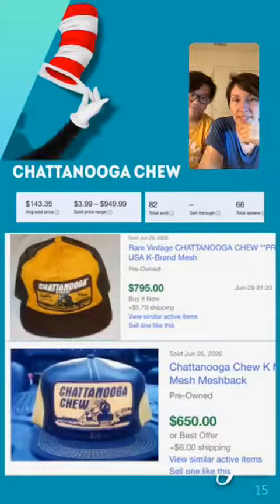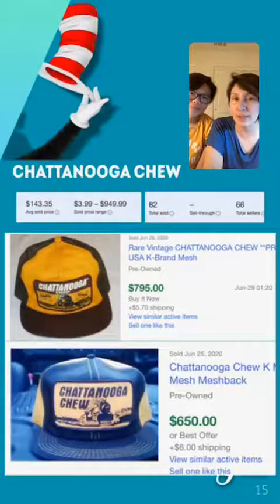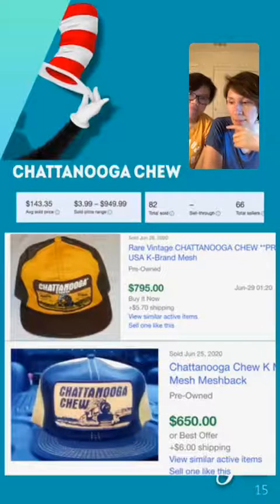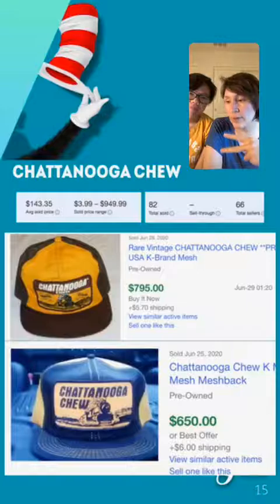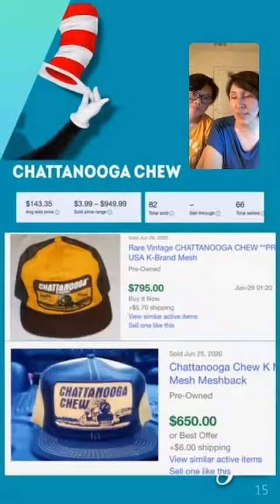Another category is Chattanooga Shoe, a tobacco brand that was really big back at that time. We have two. One went for $7.95, buy it now. Another went for $6.50, buy it now. They're really cool, actually. They have a train on it, and when you think of a train, you think choo choo, and that's a play on words because tobacco, you chew it, right?